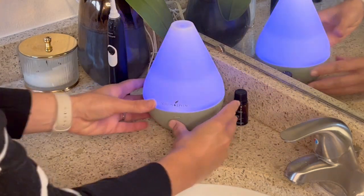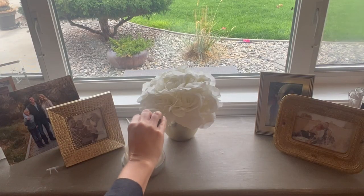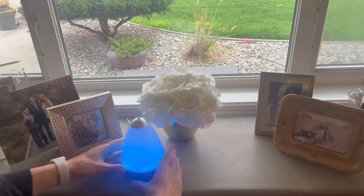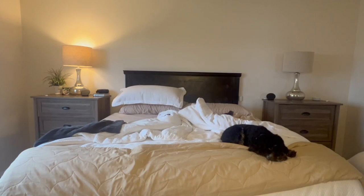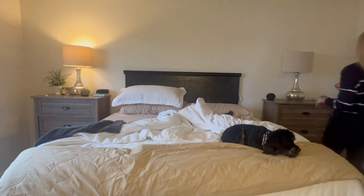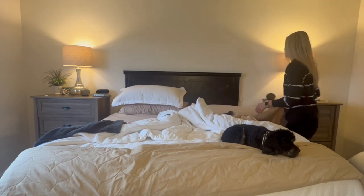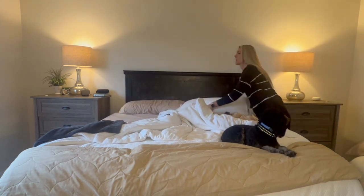I'm filling my diffusers with an essential oil that is supposed to help fight germs. It also has a nice fall scent with cloves and those kinds of aromas, kind of like what's in my simmer pot. So I've got those going and now I'm gonna go ahead and start making the bed. This is a daily battle between me and my dog that we both kind of pretend to hate, but we secretly love.